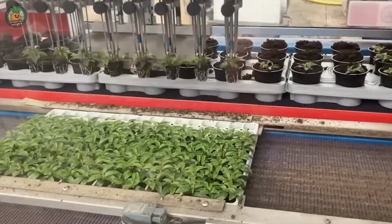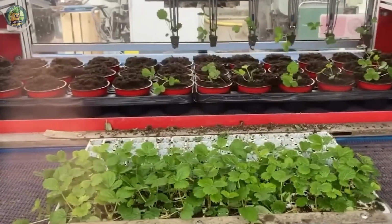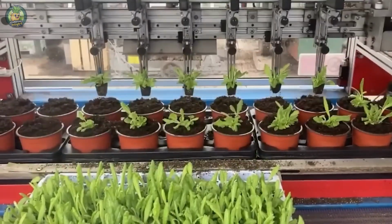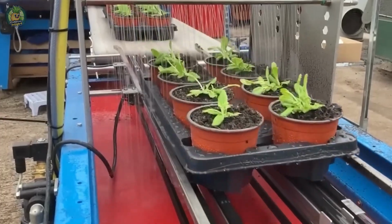Now these robots start at the bottom by planting strawberry plants in containers or pouches. Water is essential, so they water each pot carefully to keep the strawberries happy and hydrated.